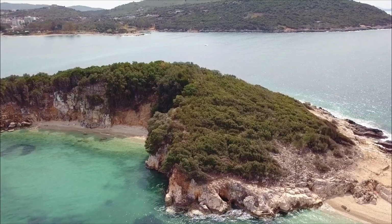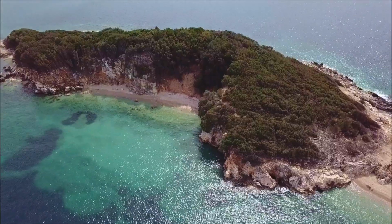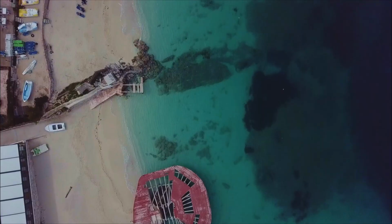We are happy to take you on a drone tour around this fantastic place to enjoy its crystal beauty from the bird's eye view perspective.